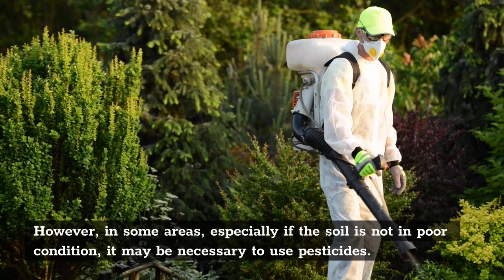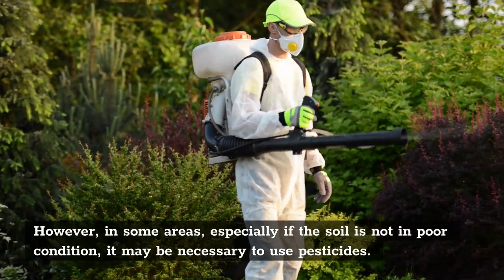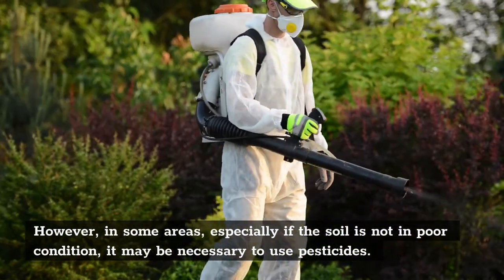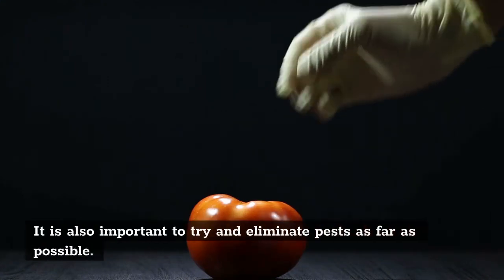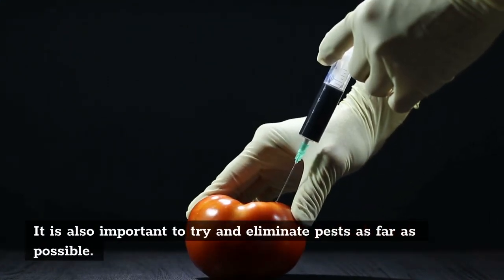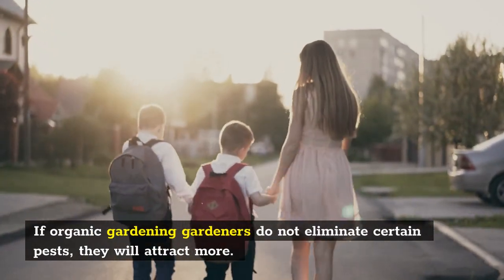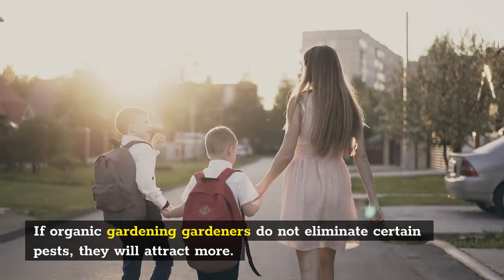However, in some areas, especially if the soil is not in poor condition, it may be necessary to use pesticides. It is also important to try and eliminate pests as far as possible. If organic gardening gardeners do not eliminate certain pests, they will attract more.